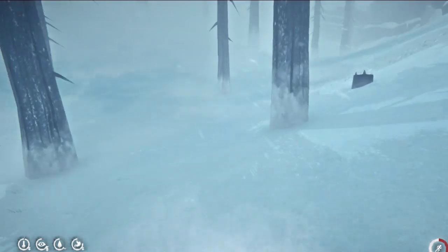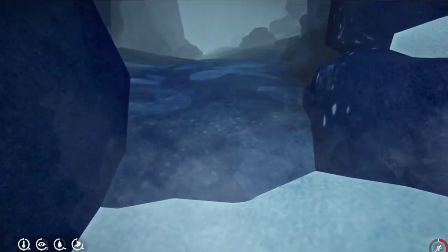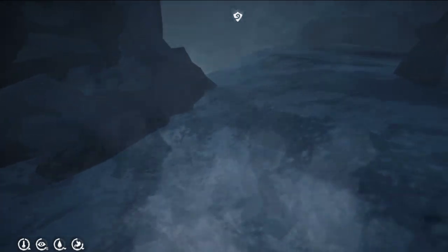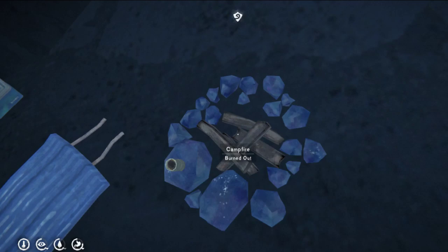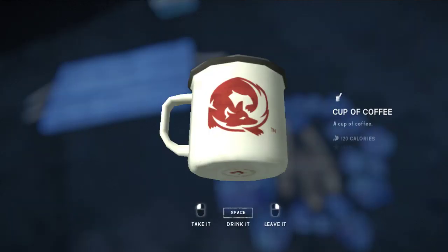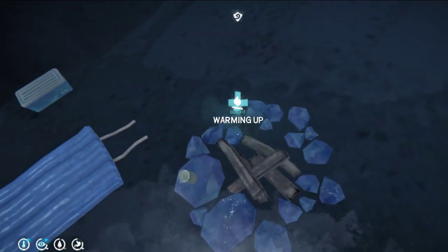They're really blizzardy up here. See if we made it back in time. Holy cow. We'll drink it. So let's drop some sticks here.